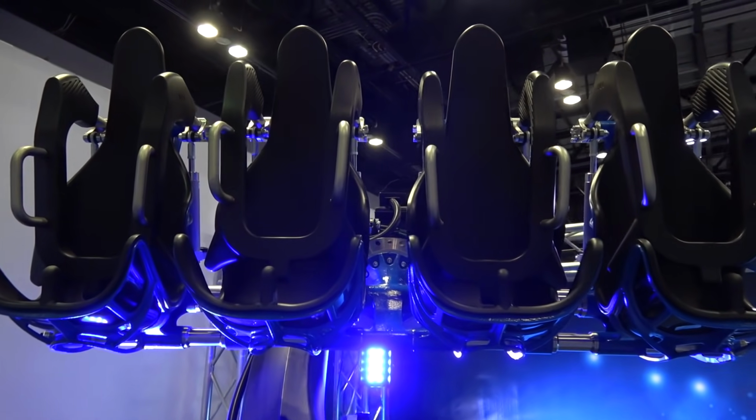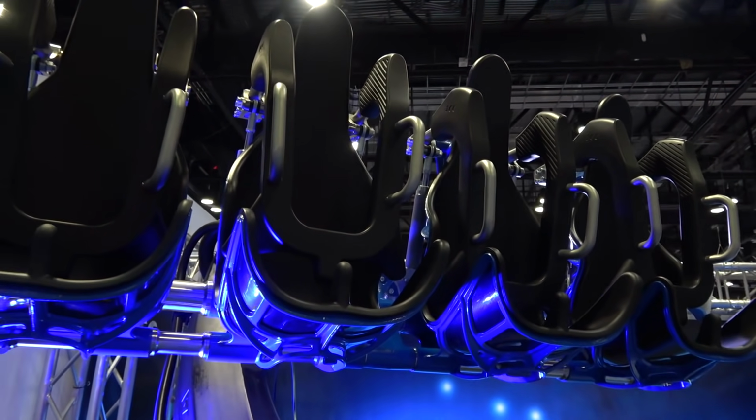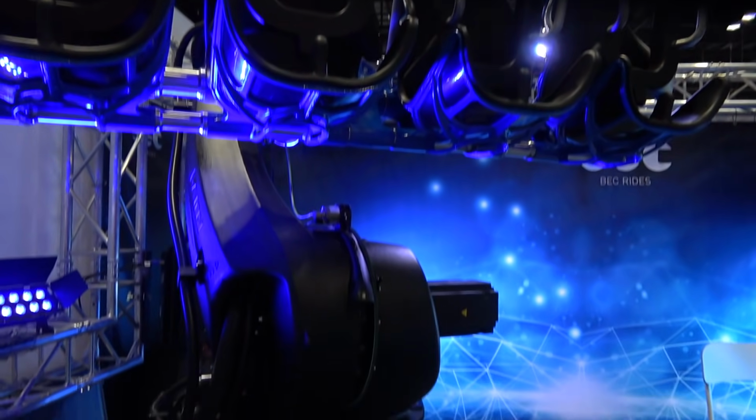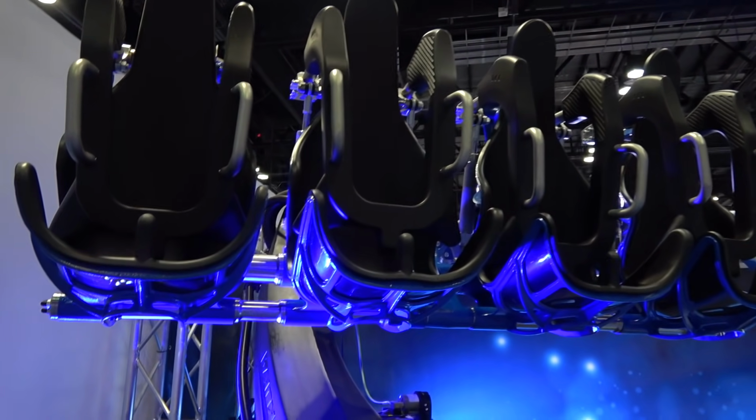So we're over at BEC Rides now, a company from Germany. Just thought I'd show you a look at this robo-arm here. Now, of course, you can have this on a track with screens and set pieces, or you can have it floor mounted.